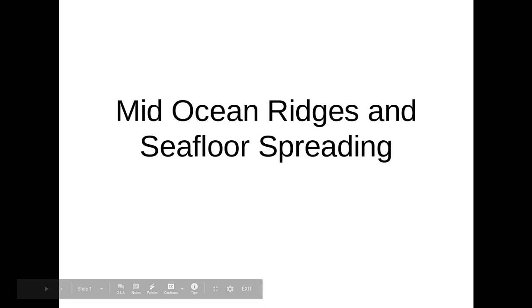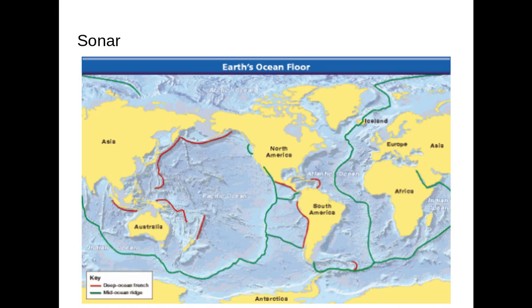Mid-ocean ridges and seafloor spreading. In the mid-1900s, scientists mapped the mid-ocean ridges using sonar. Mid-ocean ridges curve like the seam of a baseball along the sea floor. They extend into all of the Earth's oceans. This figure shows the location of these ridges.